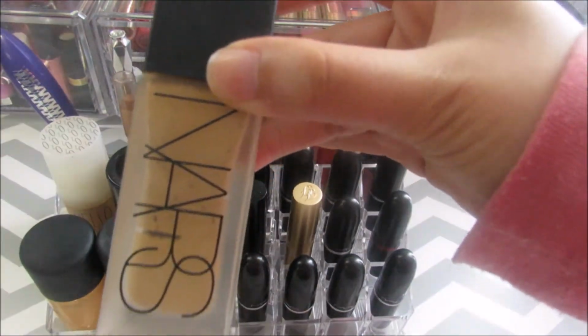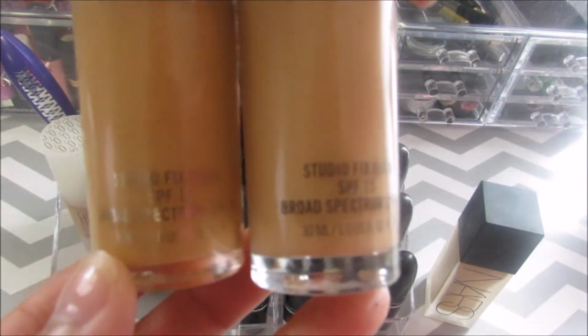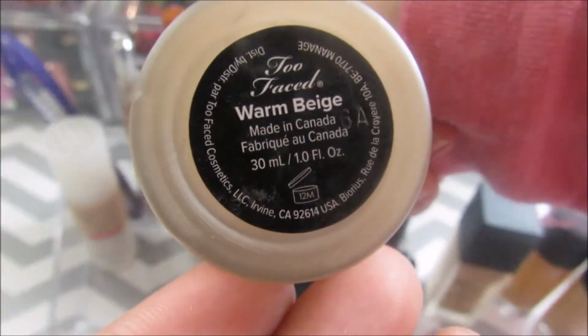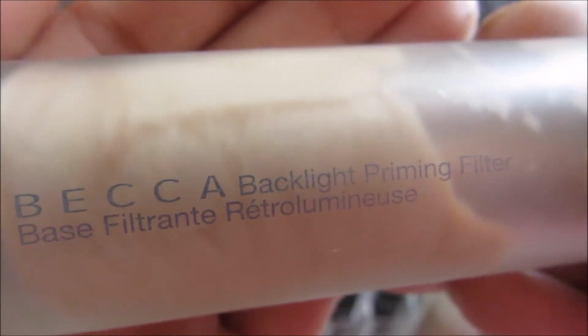Got my favorite foundation by NARS, All Day Luminous Weightless Foundation. Got two from MAC right here. Also have Born This Way in Warm Beige. And Hello Flawless from Benefit in the shade Honey. And I also have my Becca Backlight Primer, which is awesome.